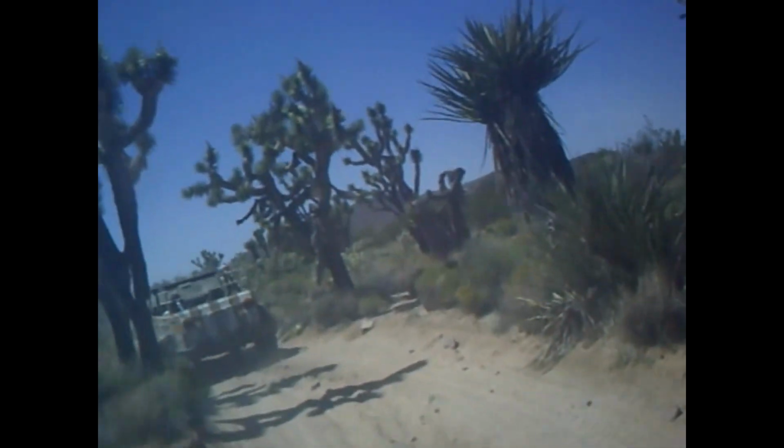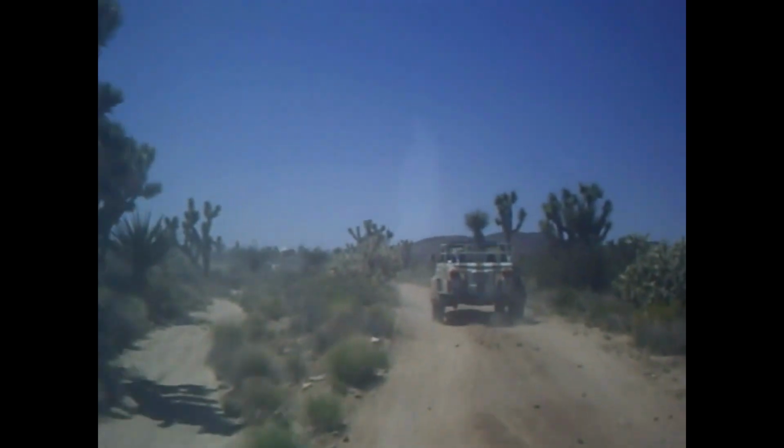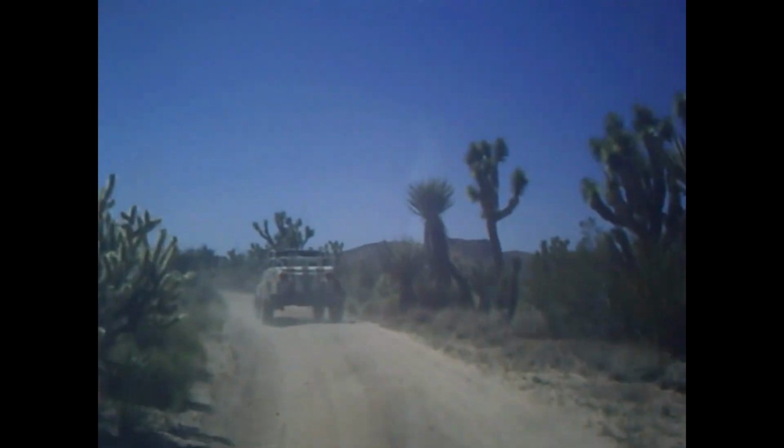I know, way too much footage of the Joshua Tree slalom up there in Landfair Valley. But I just love this area so much. Can't get enough of it.